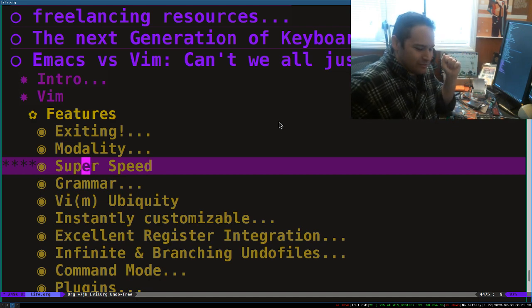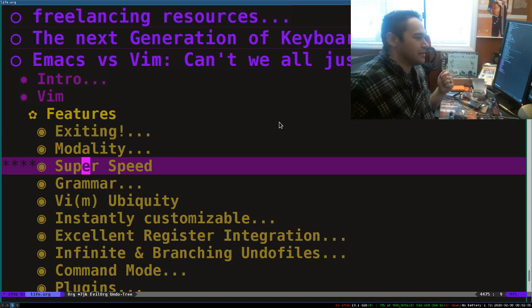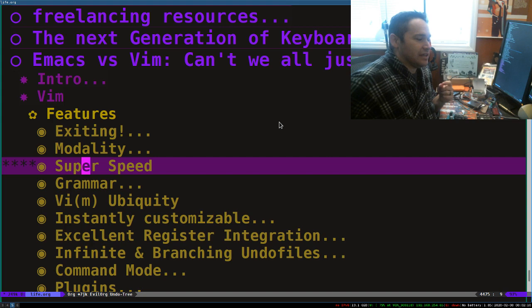Super speed is the main appeal of Vim. The speed that you get, it's addicting. You get to edit text almost as fast as you think. Anything that gets between you thinking I want to do X and then that being done on your screen, anything that gets between you and doing that is travel time. Anything that gets between that is unnecessary.